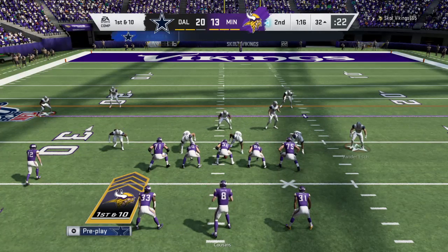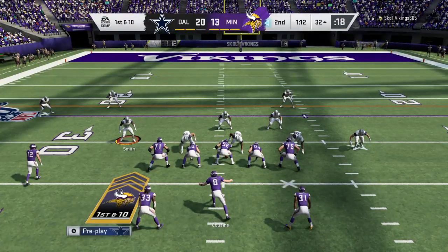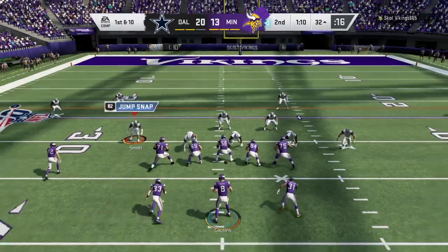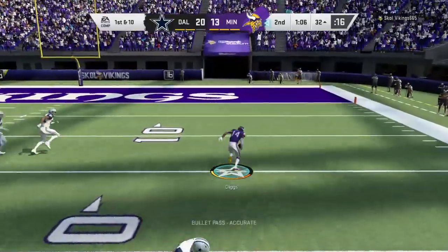All right, let's just go ahead and walk through this one pretty easily, right? Blast off the line of scrimmage, get downfield to a certain point, usually around 8 to 10 yards, turn around and make sure the quarterback sees your numbers and set yourself up for the pass.